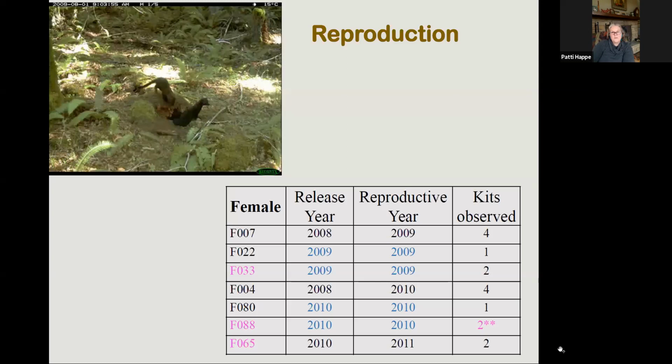So you see those females whose numbers are highlighted in pink. One of the concerning things to us was that those 3 females all died during the denning period. They were all predated. So although we had 7 successful dens, 3 ended up not making it because of female mortality. Now, the one with the asterisk, female 88, we got on that den site quickly and were able to rescue her 2 kits. They were sent to Northwest Trek to be raised away from display to maintain their wild characteristics, and we successfully released them in October of 2010.